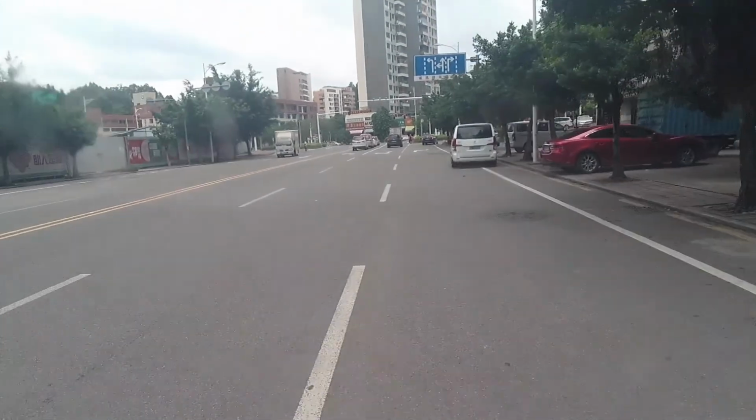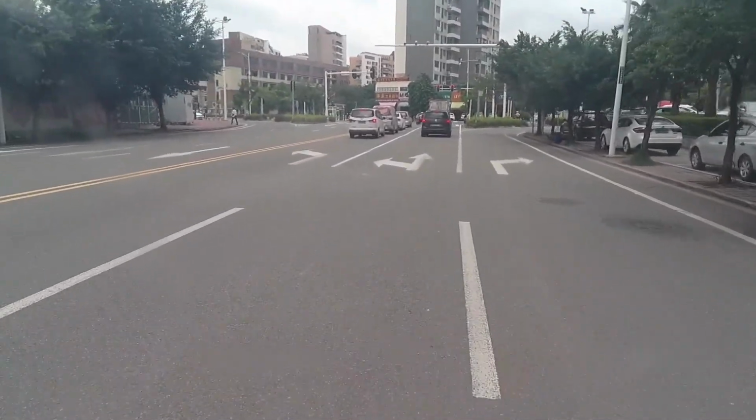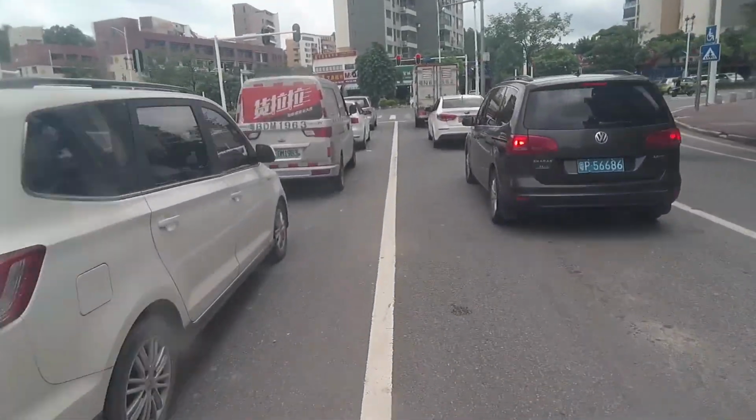Check out this dude's parking. Excellent, eh? I had no mirrors on my bike, so I just kind of blindly pulled in.